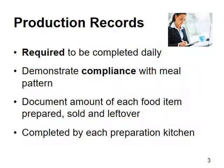Production records are required to be completed daily. They demonstrate compliance with meal pattern. They also serve to document the amount of food items that are prepared, sold, and left over each day. And they should be completed by each preparation kitchen.